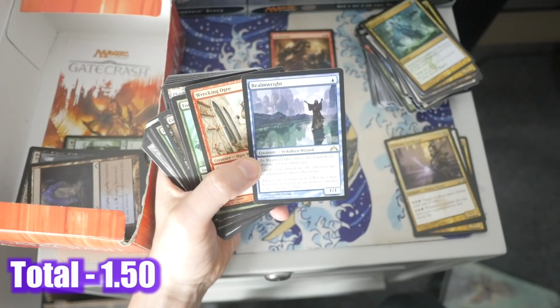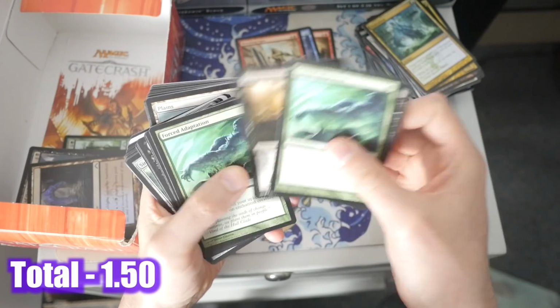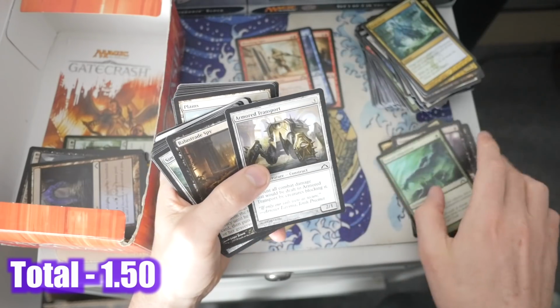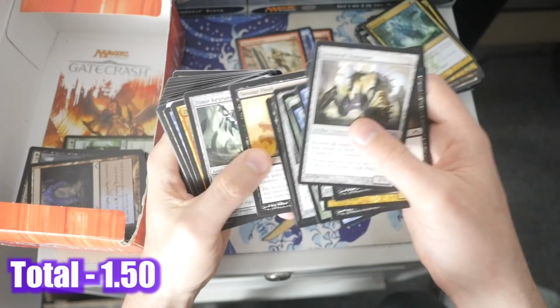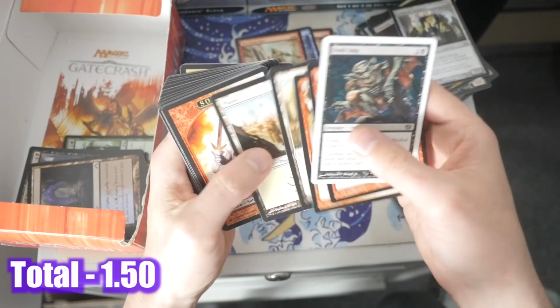Realm Rights, that is a rare that snuck in there. Wrecking Ogre, I don't think these are worth anything, though. But they are there. So that's kind of cool. Let's just separate these piles a little bit. We're going to throw all this back into the box as well. Dusk Imp, that is an 8th edition card. That slipped in there as well.